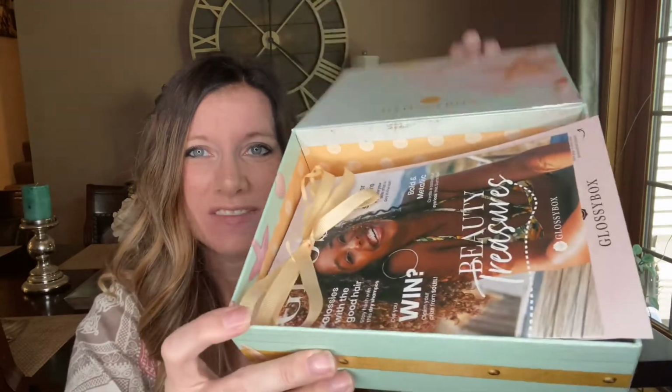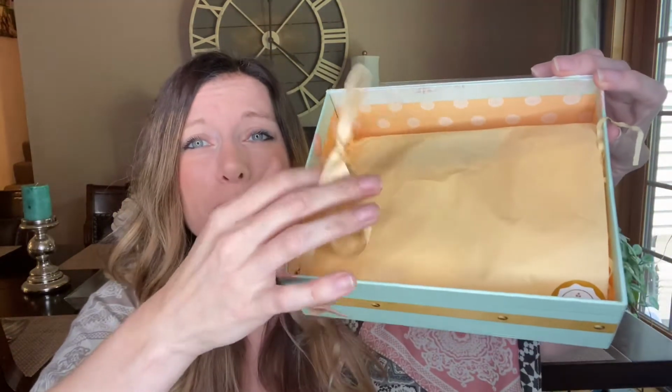Very beachy, very beachy. It has a little brochure on the top, as well as a little referring a friend promotion. So if you refer a friend, they can get $5 off using the code. Very cool. And then inside it's yellow. It's got a cute little bow and some confetti paper. Very fun, very festive, very nicely packaged.